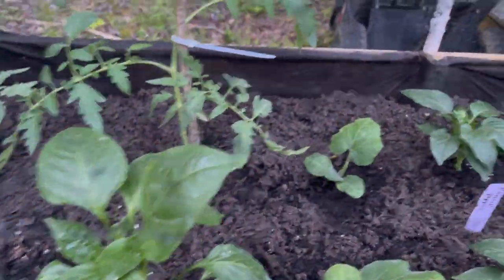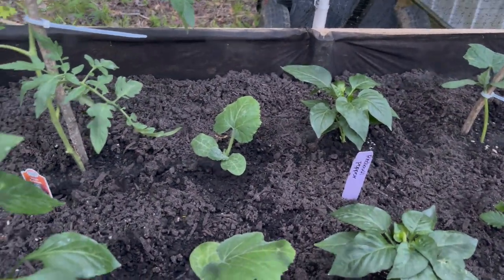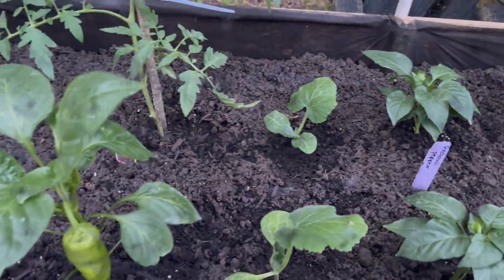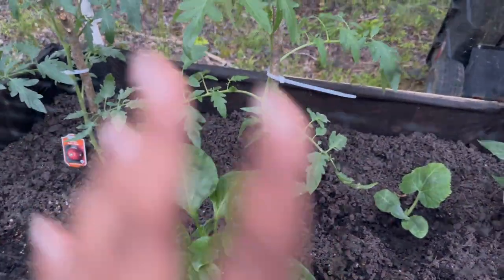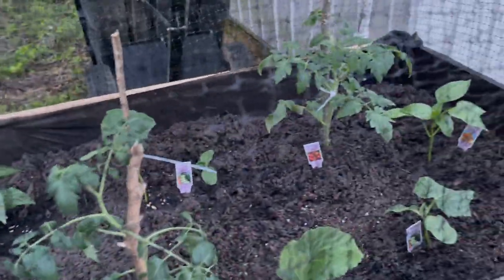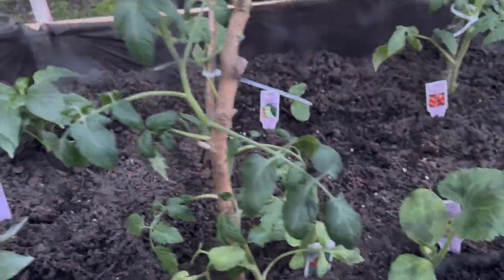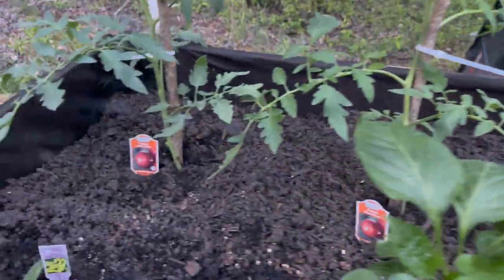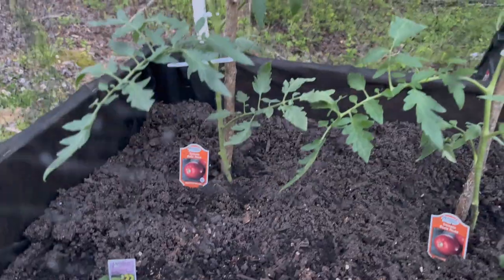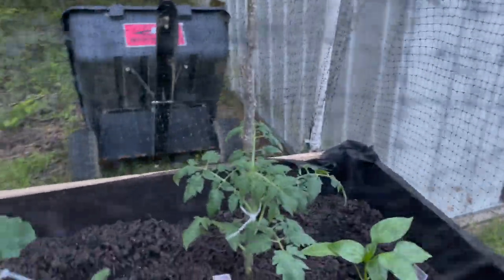I've been studying all of these types of plants that I've bought just to get a feel of what they're supposed to look like, and when you're supposed to prune them or do something else. So I've been looking into that and everything is looking good, so hopefully we can get some fruit soon.